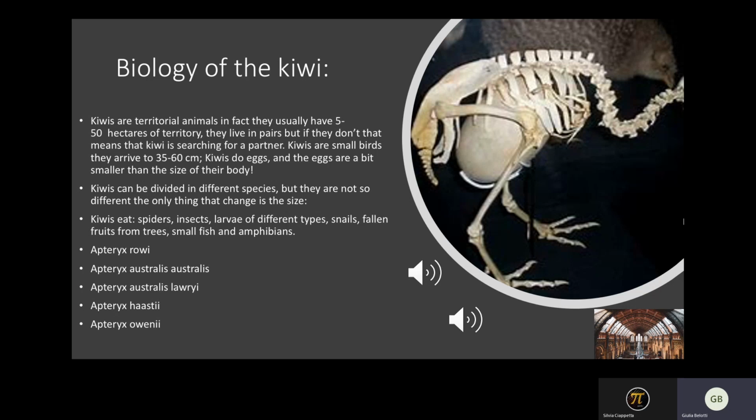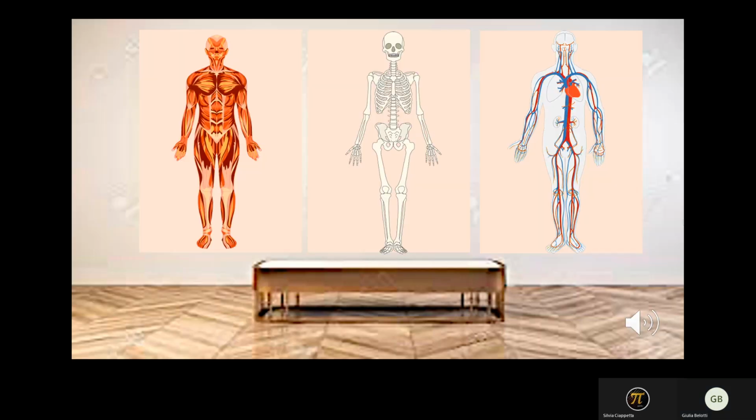Kiwis can be divided into different species, but they are not so different. The only thing that changes is the size of the body. The different species are Apteryx rowi, Apteryx australis, Apteryx australis lawryi, Apteryx haastii, Apteryx owenii.